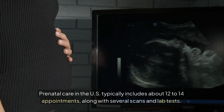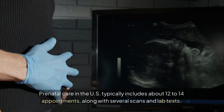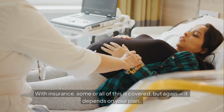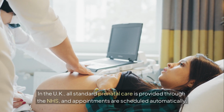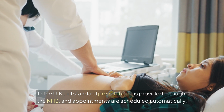Prenatal care in the US typically includes about 12 to 14 appointments, along with several scans and lab tests. Each of these visits can cost hundreds of dollars. With insurance, some or all of this is covered, but again, it depends on your plan. In the UK, all standard prenatal care is provided through the NHS, and appointments are scheduled automatically.